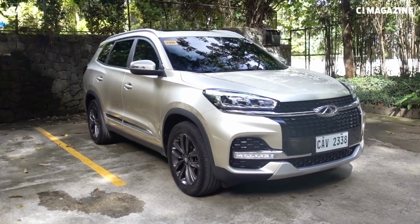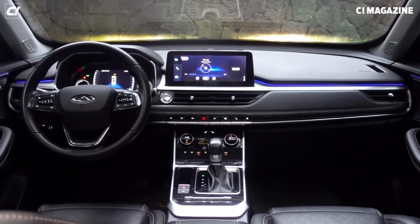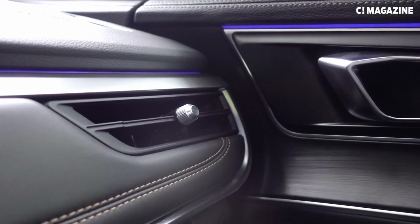Having the car drive up to you, you get one idea from how it looks on the outside. And then once you get inside, you realize it's actually nicely put together.